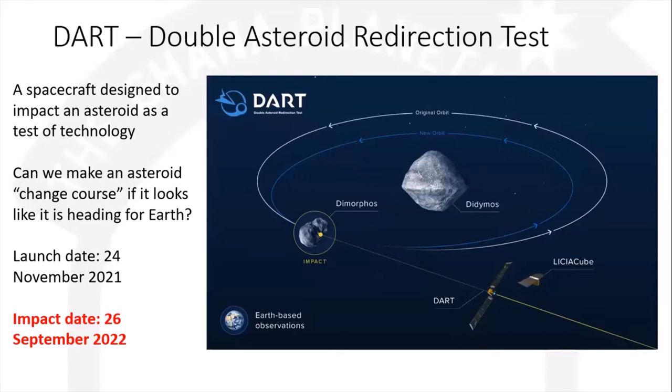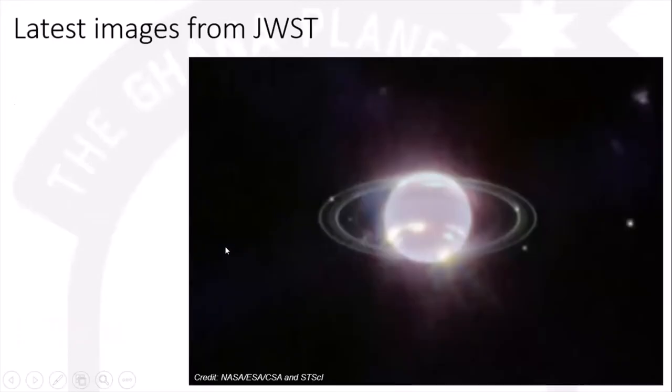Moving on. Latest images of the James Webb Telescope. There's a quick question here. Which planet is this? You have like 30 seconds to put it in the chat and we move on. This is the latest image from the Webb Telescope. Okay, so put yours in the chat. Which planet do you think this is? It could be Mars, Earth, Jupiter, Saturn, anything.